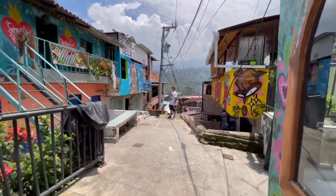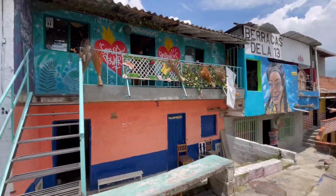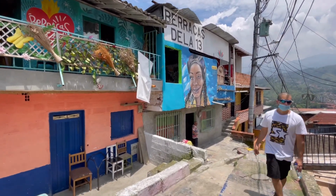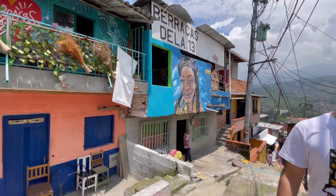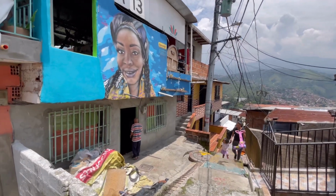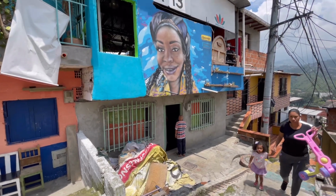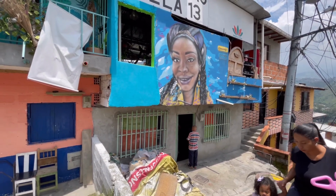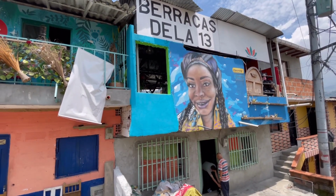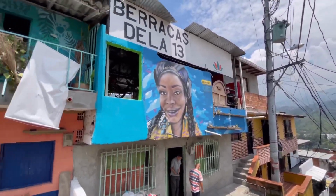Look at this, guys. Here's the restaurant that I was telling y'all about. Las Berracas de las 13. This is their restaurant that we're going to be trying out. And I'm going to do a whole video on this so you guys can see what you can expect to eat at this restaurant. The original women that created this restaurant are from Chocó. It's a black region in Colombia where they're all black and they cook amazing. So they brought their delicious food out here to Medellín, and they have this incredible view that you can enjoy while you're eating.